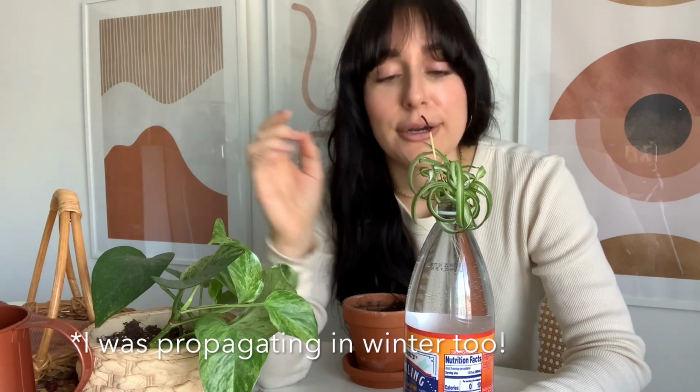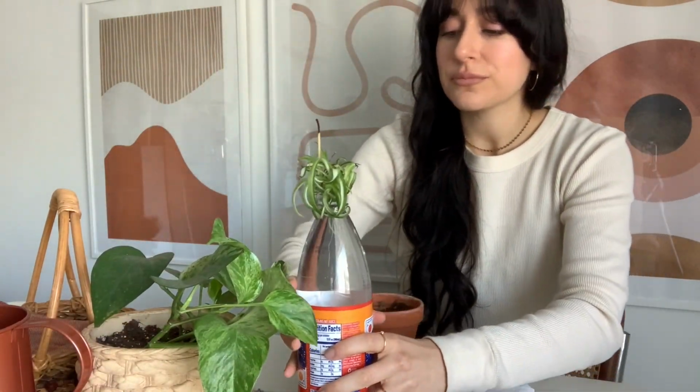But it definitely took a lot longer than I was expecting to propagate. Pothos that I've propagated in the past have basically taken anywhere from as short as a week and a half to a month and a half to grow roots. This one took closer to a month and a half, if not a little bit longer, to finally grow roots. And you can barely see them, but they're really skinny little roots, and I think that they're finally long enough to repot into this little guy here.